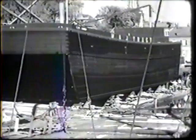This is another shot of construction. That covered barge there is a lighter. This became a big civic event.